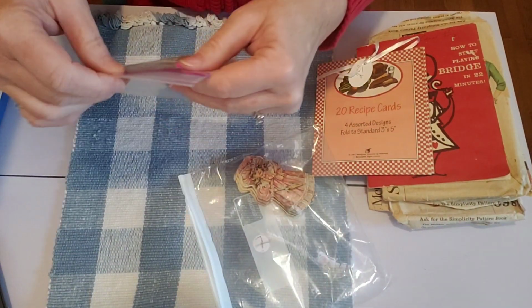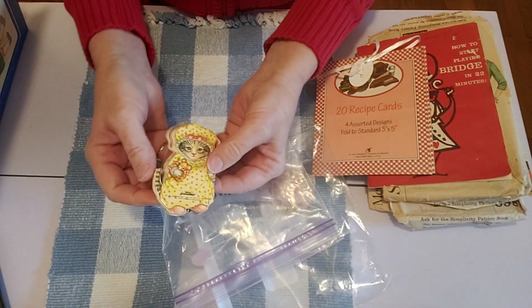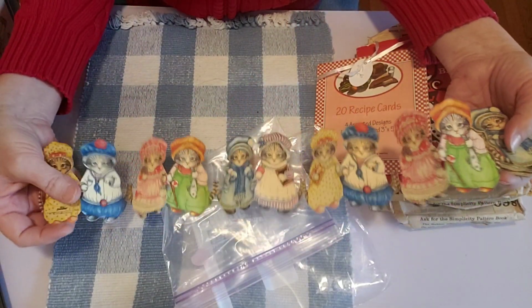And then there's another little pack of the same thing. Not the same thing, but whatever that is, a banner or whatever it is. And these are little kitty cats. So they're different colors. Oh, these are cool. Oh, these are so cute.